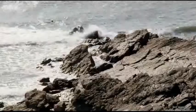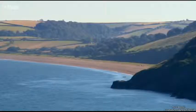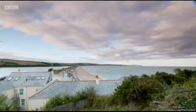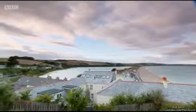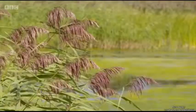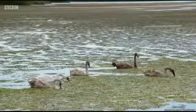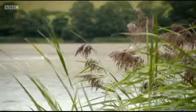The South Devon coast is home to some of the best beaches in the country. One of them is Slapton, a 4-mile strip of shingle with the sea on one side and a freshwater lake on the other called Slapton Ley. The Ley is home to some of the rarest flora and fauna in the UK, and its natural beauty is clear to see. But maintaining this fragile habitat hangs in the balance.